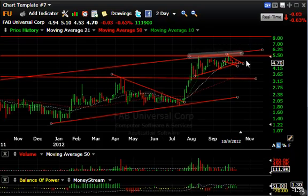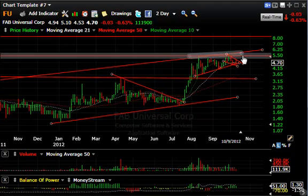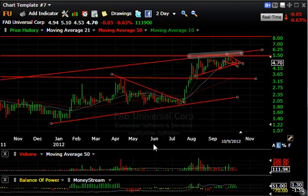That's a big move, so percentage-wise, it could be a nice trade if it does get going. The key is going to be, can it get up through the 5.70, 5.75 zone? Once it does that, I'd be looking for much higher prices.